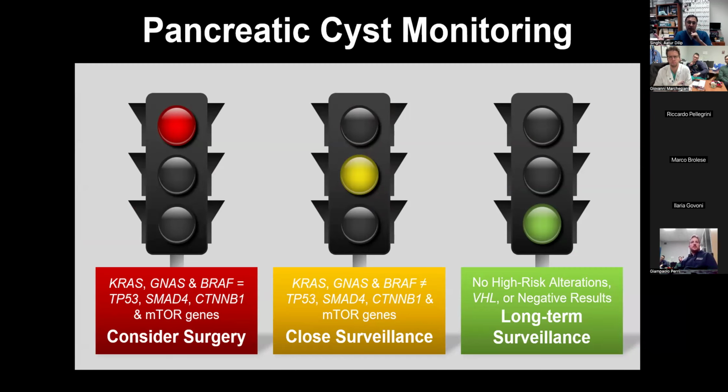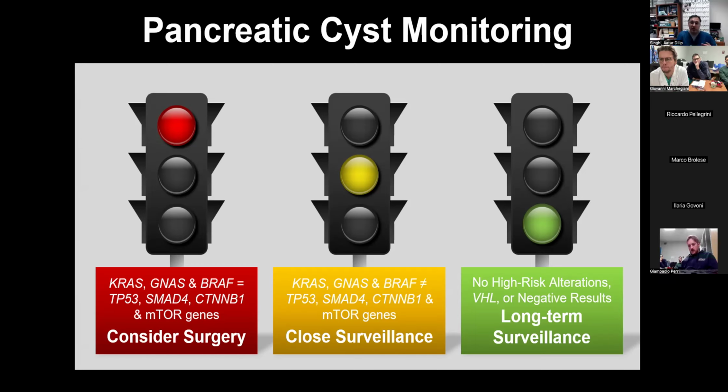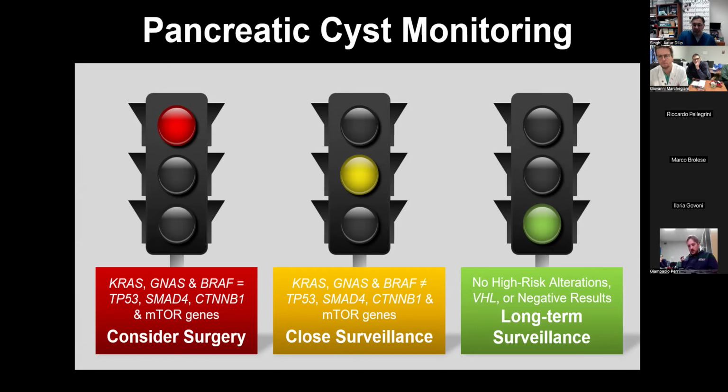In fact, what we believe now is that we could help stratify patients even further, identifying KRAS, let's say in combination with SMAD4. Those patients, obviously, in our opinion, should go to surgery. But then if they have a low-level alteration, as far as quantifying that mutation in SMAD4 or P53 with respect to KRAS, maybe those patients should undergo really close surveillance, because they are the ones that are more likely to eventually develop pancreatic cancer or high-grade dysplasia. While those that are absent in those alterations, or have a VHL or are negative for alterations overall, could actually undergo long-term surveillance depending on other factors overall.